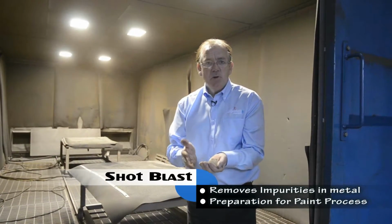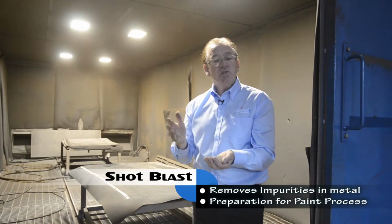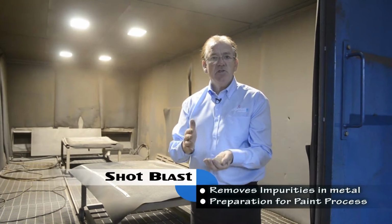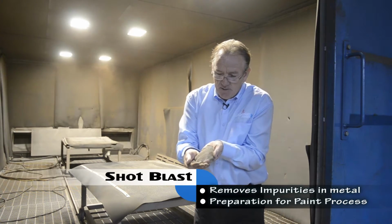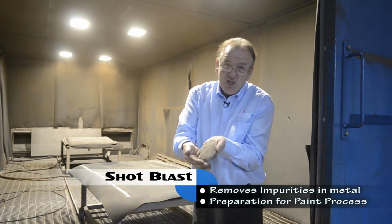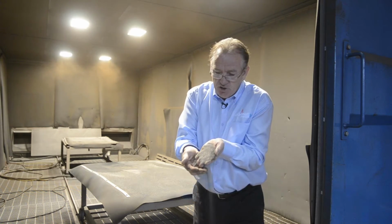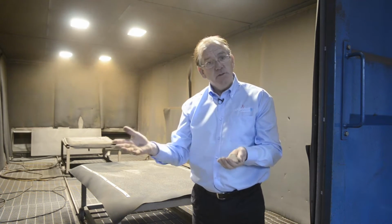Following the manufacturing process, every component that has been made comes through to this next area and is called shot blasting. Essentially what this process does is it fires at the pieces of steel at very high pressure, fine particles of steel called shot. This is a G17 shot, and what that does under high pressure is it removes all the impurities that may be impregnated into that steel component, preparing it for its final paint process.